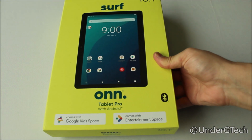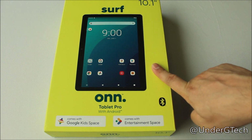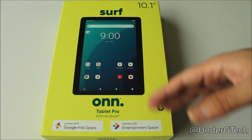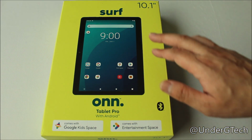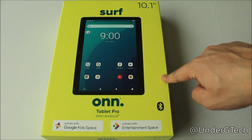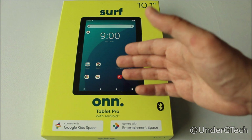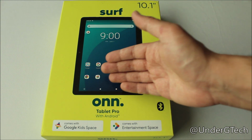Today I'm checking out the ONN Tablet Pro, available at Walmart for around $136 at the time of this video. Now, I think the price did slightly go up because there might be some kind of shortage with these tablets. They might not have enough. There is another version that goes for $159. This is the one I currently have. The only major difference is just the storage space. This one has 64 gigs, the cheaper one has 32 gigs.